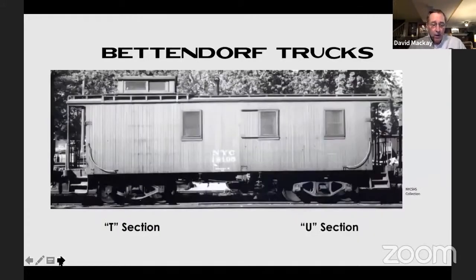Okay. So what cars got what? Well, here's an interesting picture. I've got a T-section on the left and a U-section on the right. And as I said, as they failed, they replaced them, but unlike modelers, they didn't replace both of them. The railroad being as frugal as it appeared to be, it's kind of use it up, wear it out, and then change it out. So this is not a unique photograph, believe it or not.